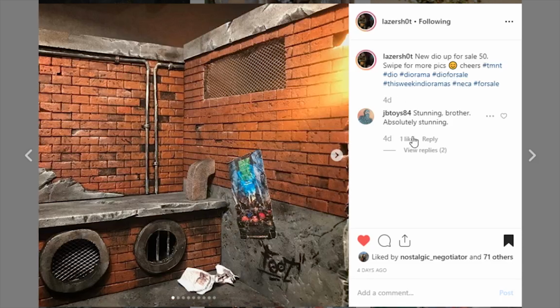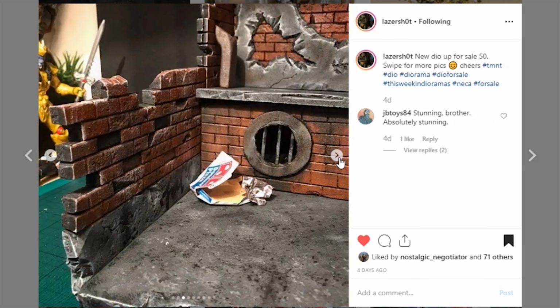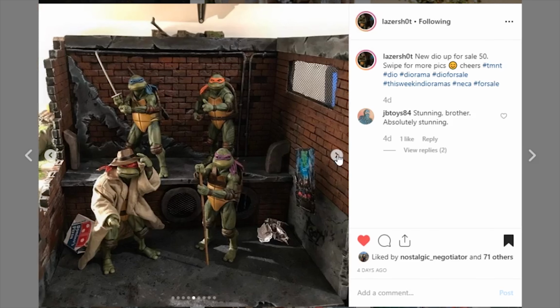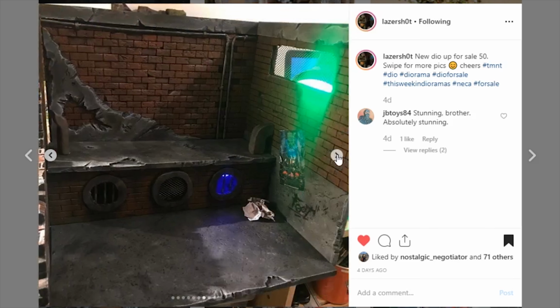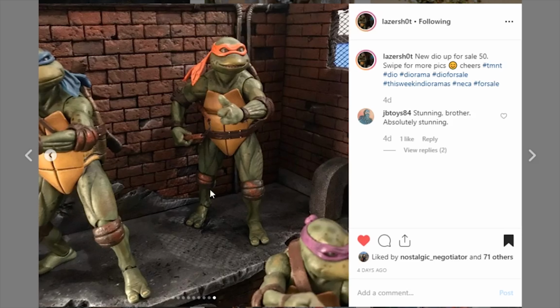Next up is another one from Laser Shot. This one is different from the other one, obviously. It is kind of a warehouse back alley sort of loading dock display, up for sale for 50 bucks. 50 bucks for this, you guys. $50. That's it? I feel like you could ask for more money for this. In my personal opinion, this is worth more than 50 bucks. If this is something that you're looking for, hit them up in the DMs, Laser Shot, and see if you can make a deal if it hasn't already sold.